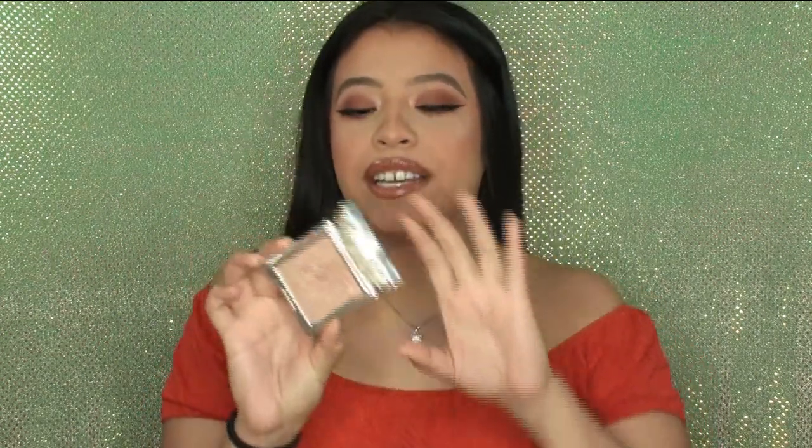So the next highlight I'm going to be showing is definitely a favorite, a top 3 highlighter that I have, by Jouer. It's the Topaz Powder Highlight. This is so gorgeous. This highlighter on my skin tone is just so beautiful, and I just want to swatch it.